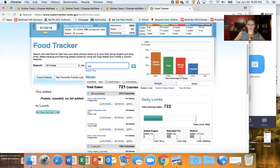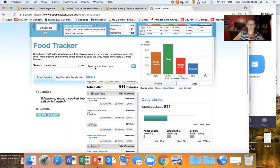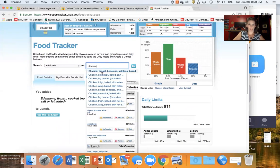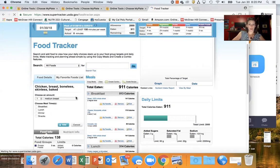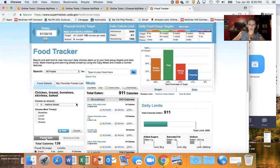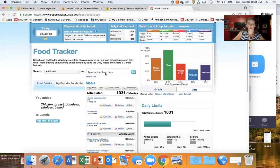Then I had some edamame. They were frozen. I probably had at least a cup of those. Those were lunch. And I'm adding that. And I had a little bit of chicken. It was boneless, skinless chicken breast. It was baked. It was a very, very small piece. So I'm going to go with small. And that was lunch. And I'm going to add that. Anyways, you would do that for all of your meals.